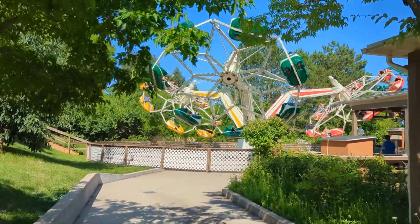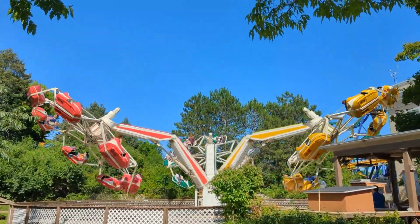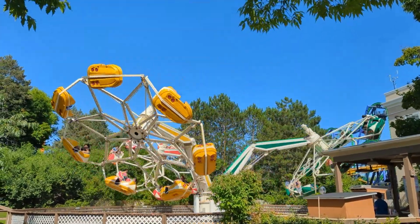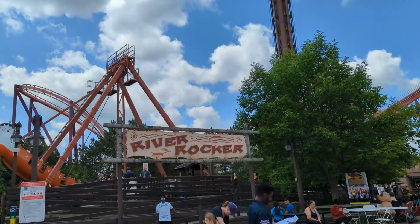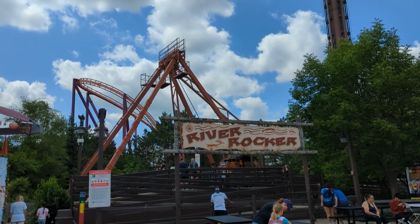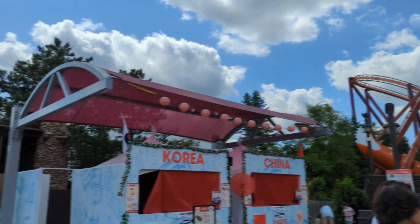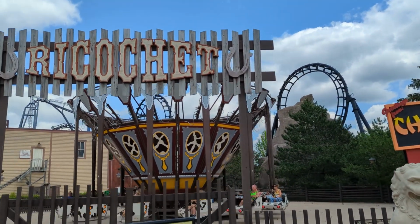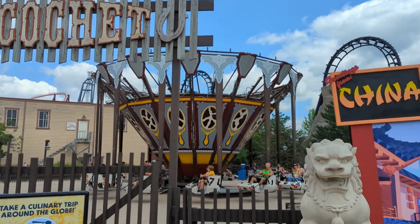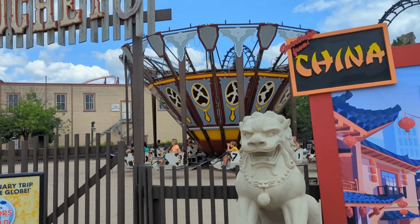The park has a pretty decent collection of classic flat rides. This here is called Triple Play here at the park. It's a clever name for it. River Rocker is not a pirate ship, it's a canoe ship. Pretty cool. And then right behind that, we have Ricochet, which, if you want to see what this does, I guess you're going to have to watch my video at Six Flags Darien Lake.